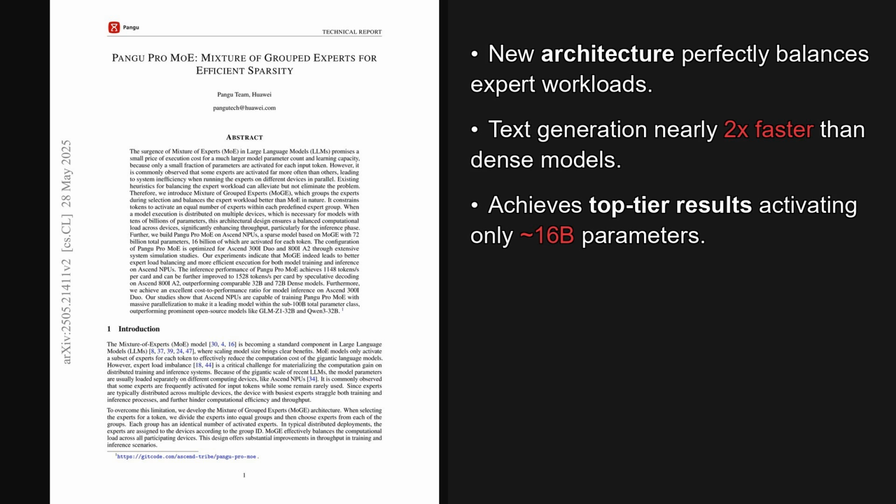I'm Alex, and today we're looking at this paper from the Hugging Face trending list, published on the 27th of May, 2025. This paper, published about a month ago, introduces a new architecture that helps a model achieve an inference speed over 1,500 tokens per second per card.